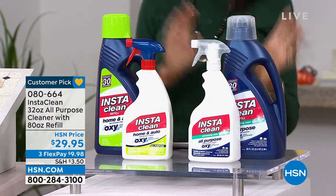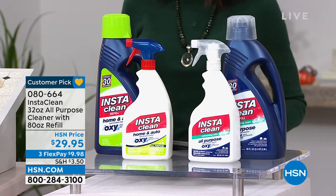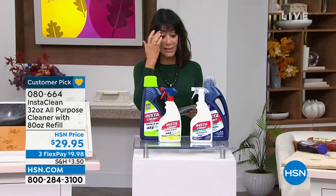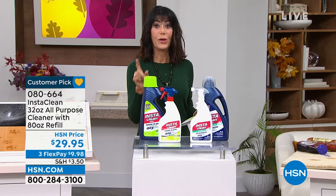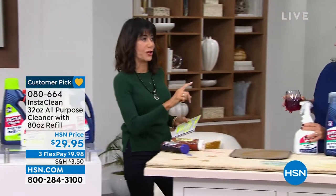You can choose either the original or the fresh mist, and it's $29.95. And I'm gonna tell you what, the race is on, because honestly, we had another configuration completely gone. This is it. And we do not have any more coming this year.